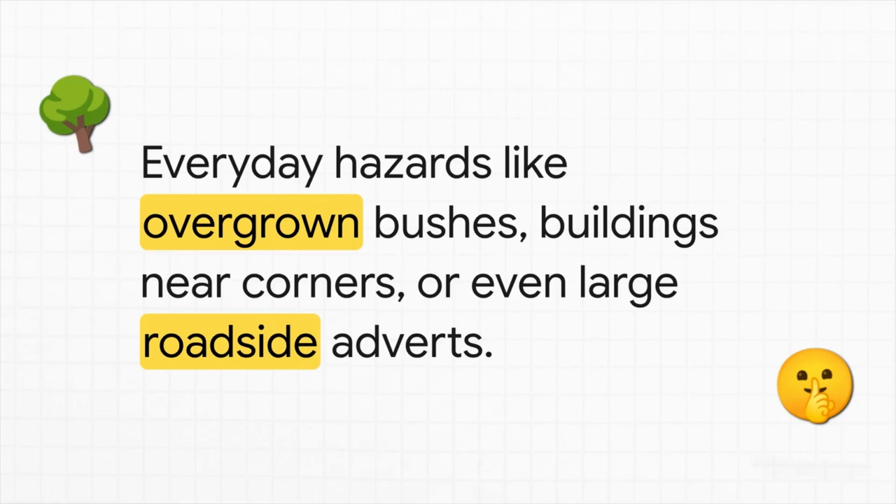You know, like those overgrown bushes at an intersection that completely hide the crosswalk, or a building on a tight corner that blocks your view of oncoming traffic. Heck, even a big street sign can hide a pedestrian for that split second that matters most. These are the threats we've got to be actively looking for.